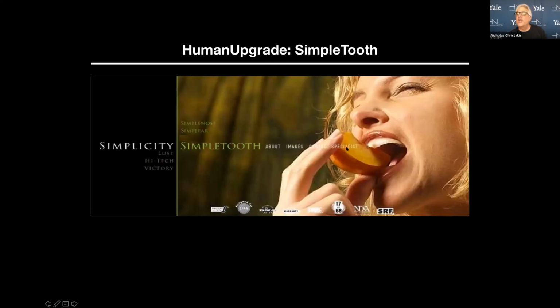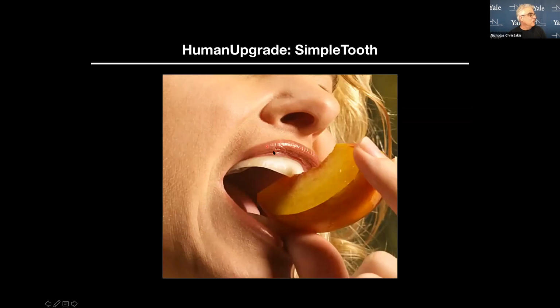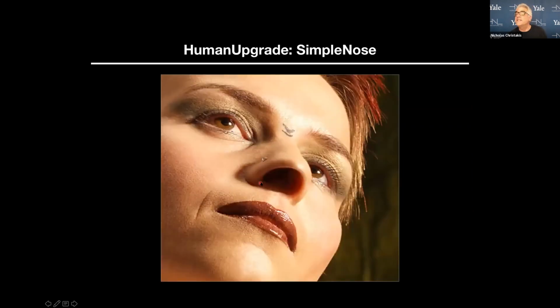Or what if you just don't like having to brush your teeth? You could get simple tooth, which is just a single tooth going all the way around. Or maybe a simple nose, for example. Would we allow people to do this to themselves, or to their children, or to our society?